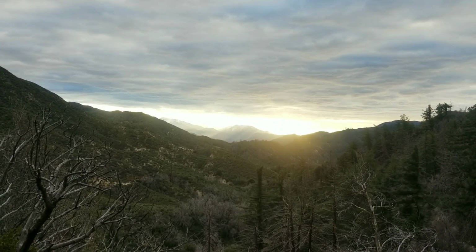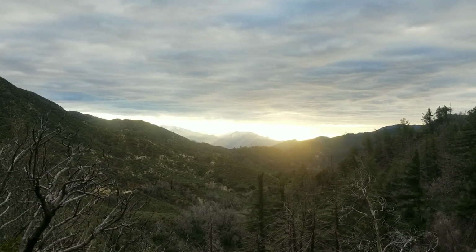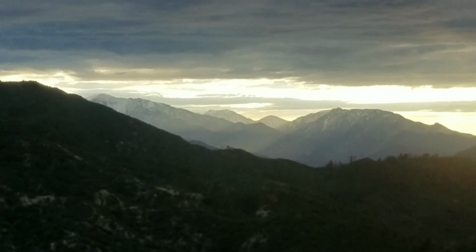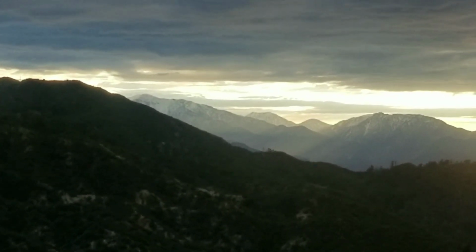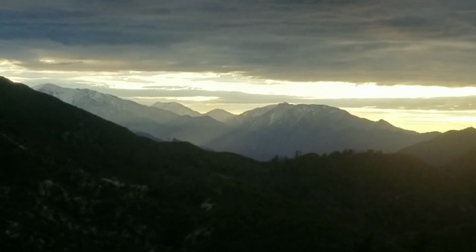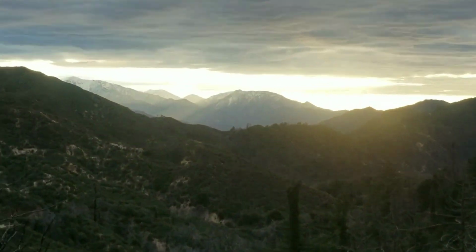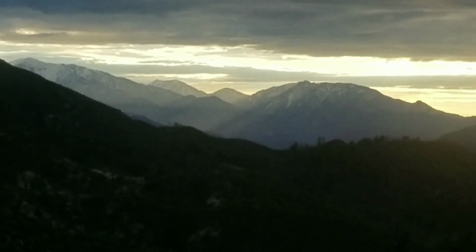I wanted to show this while we have the view and still have the light coming in. You can see some of the taller mountains in this range, the ones that are covered in snow. I think this one, yeah, that one's got to be Mount Baldy. It's just over 10,000 feet. You can see the snow cover on those higher mountains, which is why I'm down here at these lower elevation mountains, but still gorgeous, especially with the lighting on them right now. Very beautiful.